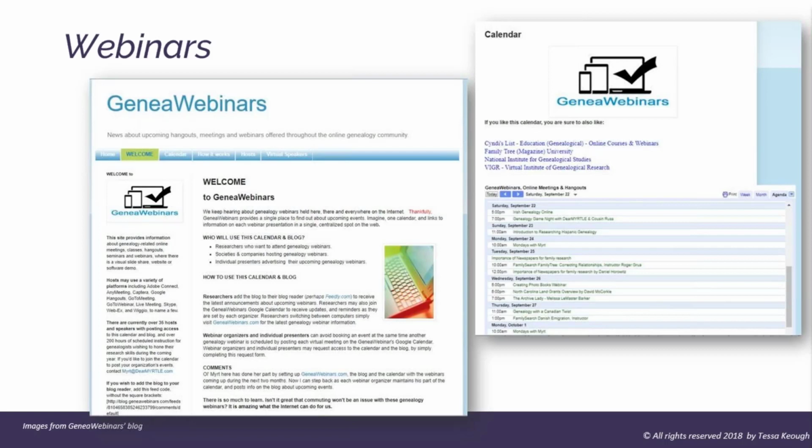You can learn more about the specific event, you can register if that's required, and you can also add the event directly to your online calendar. So it's a very handy place to visit to find out what's going on.